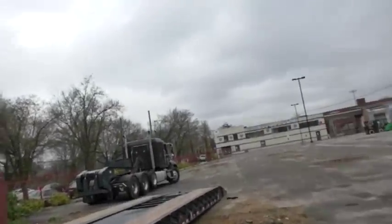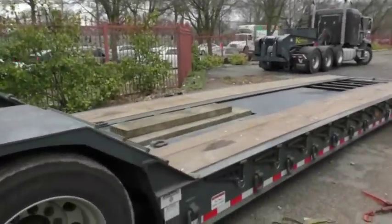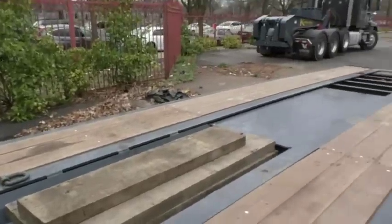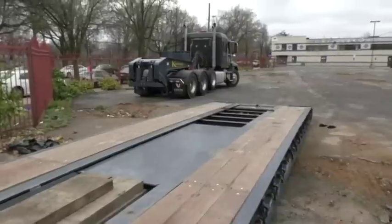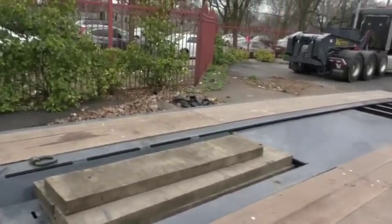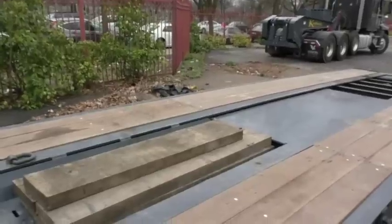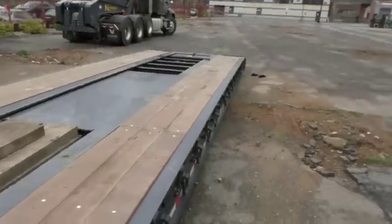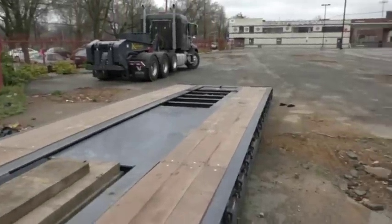Turns out I didn't even have to use these boards over here, because that's a big hassle. Last time I just moved them, I put them under the rams because I thought the angle of approach was too bad. So now I know how to load it, and I'm gonna stay disconnected.